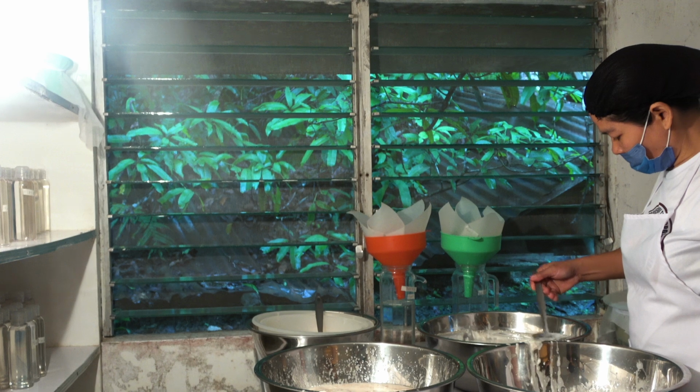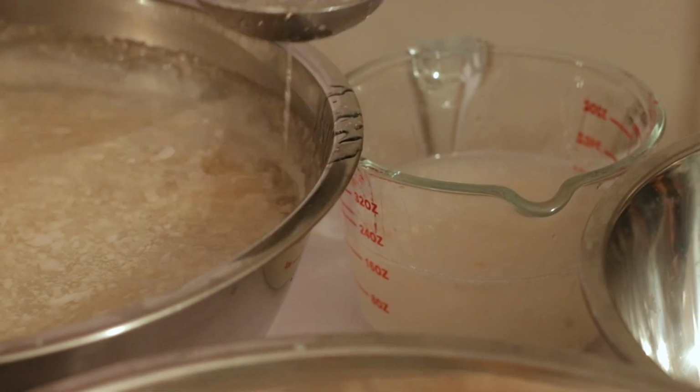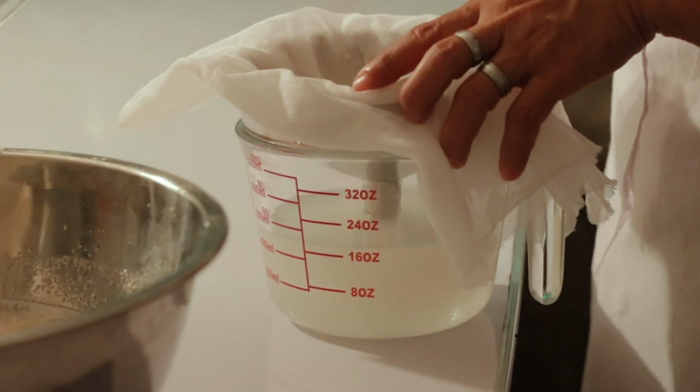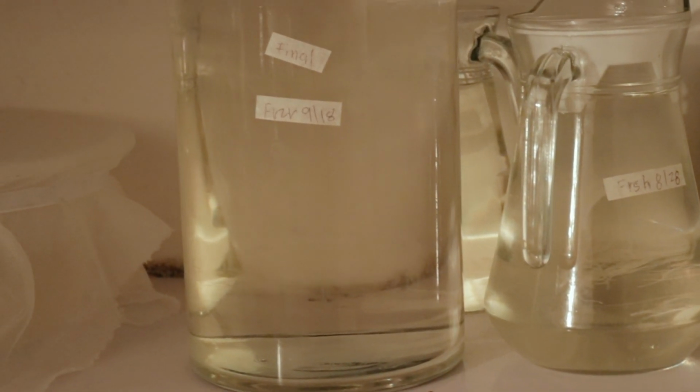After skimming the oil, we move on to step 8, filtering for purity. For a smooth finish, we filter the oil to remove any last bits of coconut meat or sediment. And what's left? The cleanest, purest coconut oil you can get. Smells like heaven and feels like silk.